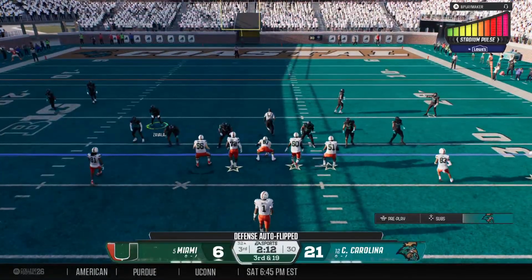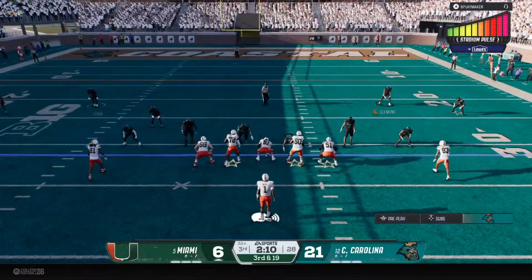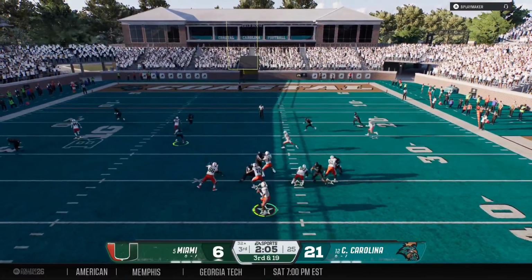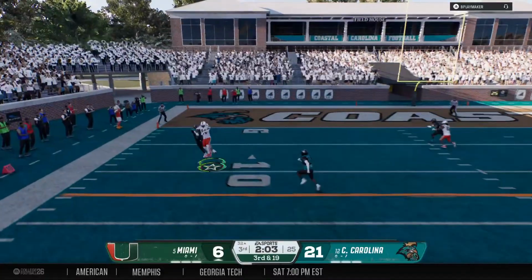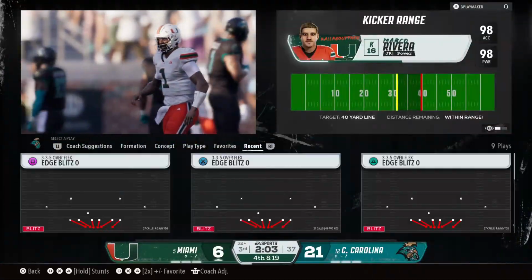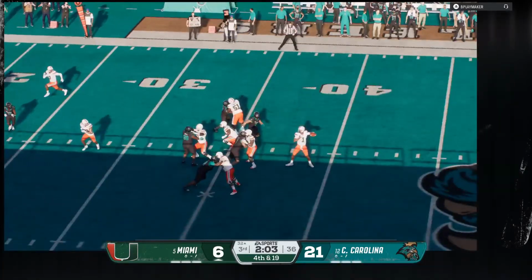So here comes third and long. Giving up that sack has made this a real challenge for the offense. Now in third and very long, looking to throw. Can't hold on. Good defensive play, brings up a fourth down. Hey, it's an incompletion, but it's a nice job by the quarterback.